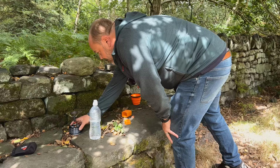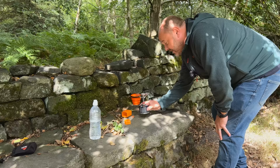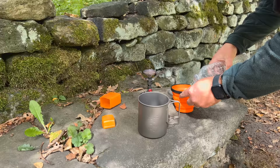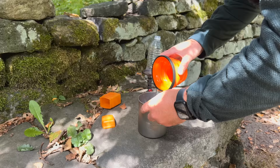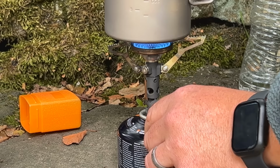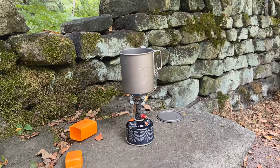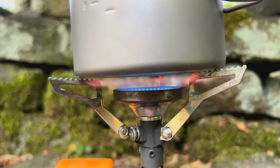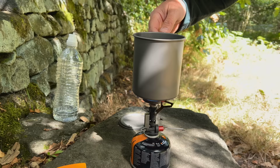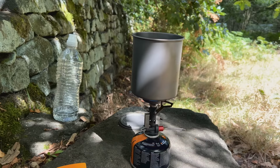Right, the £70 Pocket Rocket Deluxe. 10 times the price. Let's see if it's got 10 times the performance. Right, I've let the pot cool down. Another 400 millilitres of water. Get this show on the road. Start the stopwatch. The burner's a lot closer to the pot on this stove. Less flame blowing around. So we're a minute in, getting some bubbles. I'll have a quick look at the flame like the last one. Much more solid flame on this stove.